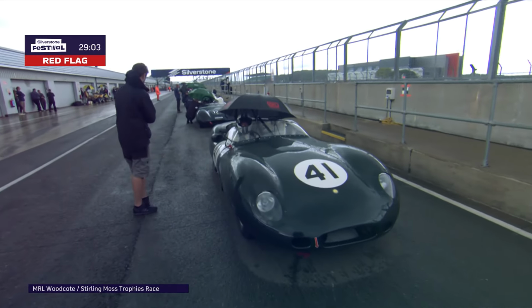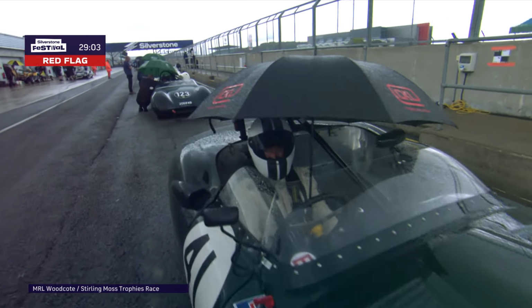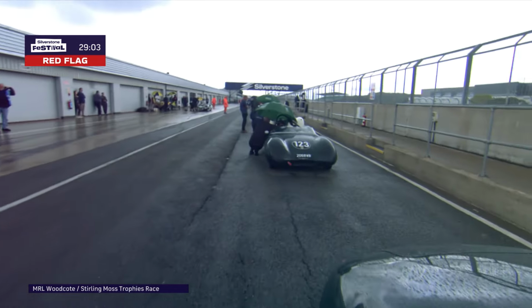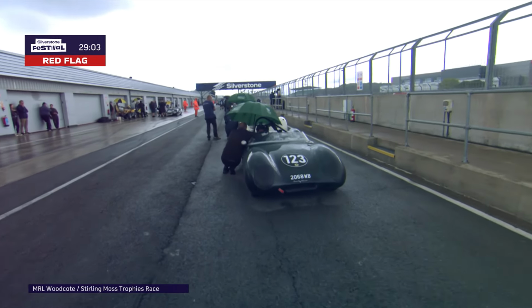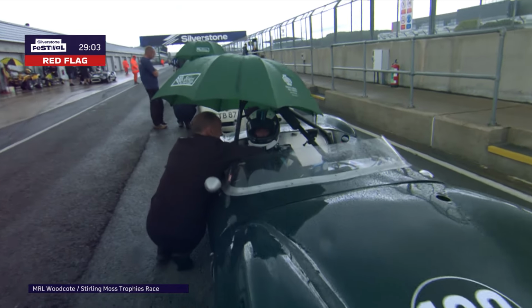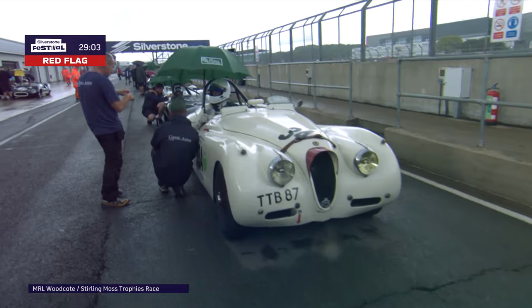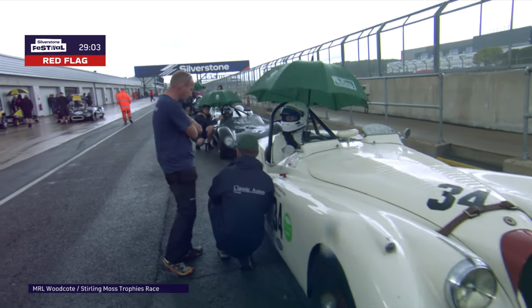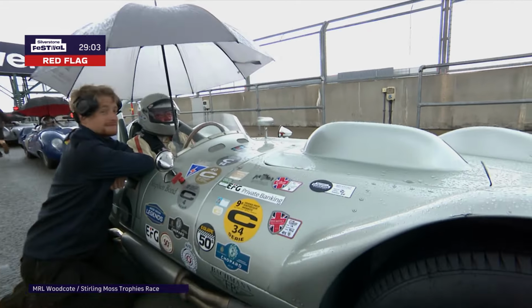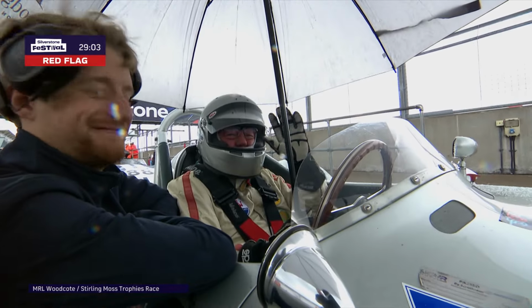So the deal now is that when the track is ready to go, we will try and send the cars out and get them onto the grid in the order in which they were when the race was suspended, and then they will have one formation lap behind the safety car to try and see where it's damp and where it isn't, and then it will be a charge to the checkered flag for probably around 25 minutes. At least we're making that assumption, because that would be the straightforward and standard way of doing it.